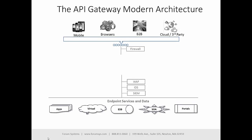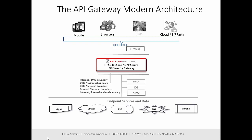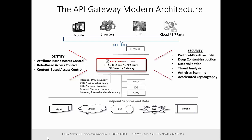But where the API Security Gateway comes in is at that border perimeter edge, augmenting the capabilities at that layer of the IT security, whereby the secure gateway, FIPS and NDPP compliant gateway, can be at the information border and provide for a comprehensive set of identity access control mechanisms for attribute-based access control, role-based access control, and content-based access control, all unified.